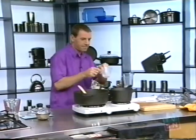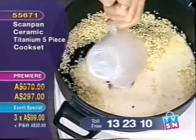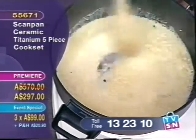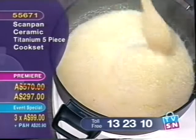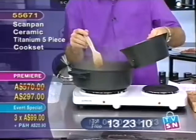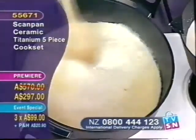Where's my measurer? Here we go. So we'll get a little bit of this. So it's about a cup at a time. But of course, you'll notice that in the saucepan, the great thing about this particular saucepan is that you have a pouring lip on either side. So if I wanted to, in fact, this probably would be a more sensible way of doing it, is just use the pouring lip, which I've got here, and gently pour in the milk. In fact, that is fantastic. Look at that. That is a great pour. Not one little bit dripping.